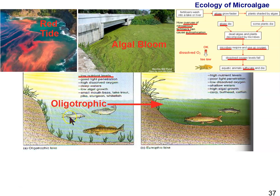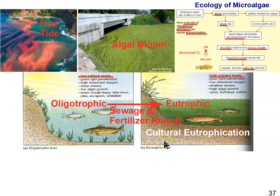Oligotrophic lakes can become eutrophic lakes, and again, naturally they do become eutrophic lakes over time because lakes tend to increase in their nutrient content over time. But we speed that up, humans, by dumping our sewage into lakes and aquatic ecosystems and fertilizers into aquatic ecosystems, and that increases their nutrients. So they have a high nutrient level, and that's what we call a eutrophic lake. So we go from oligotrophic to eutrophic naturally, but we are speeding that up by dumping our sewage and runoff into those lakes. And that's what's known as cultural eutrophication.